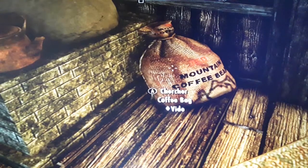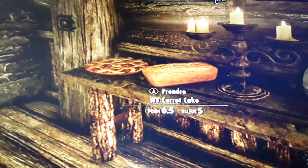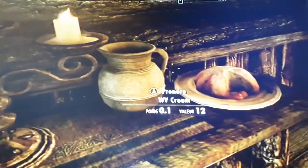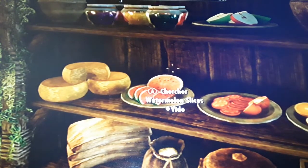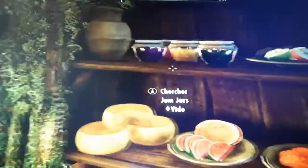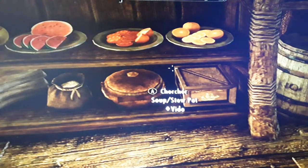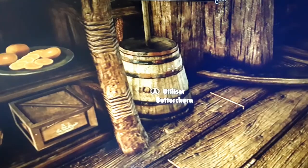A coffee, tipo, cream, carrot cake, delicious. Watermelon slices, trop bon, too good. Orange juice, jam. Rice, flour, soup, chupo, and butter churn.